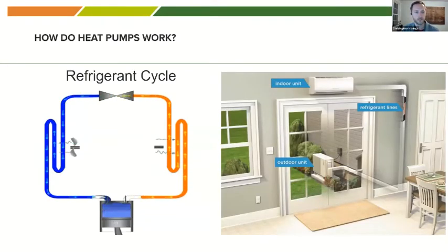So just to start things off, what is a heat pump? How does it work? So it's a versatile, efficient cooling and heating system. It operates using electricity. So heat pumps do not burn any fuel. They just move heat from one place to another. So to provide heat, a heat pump works by extracting heat from the air outside of your home and transferring it to a refrigerant. And it can do that even when it's incredibly cold outside.